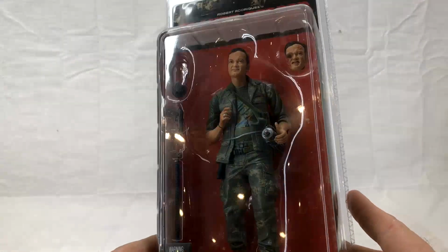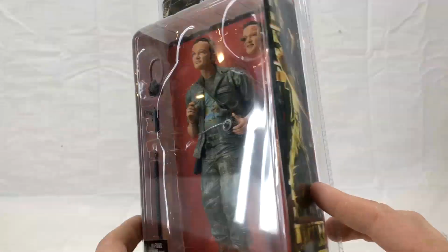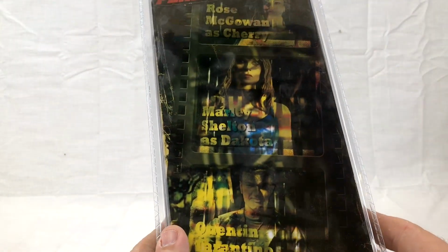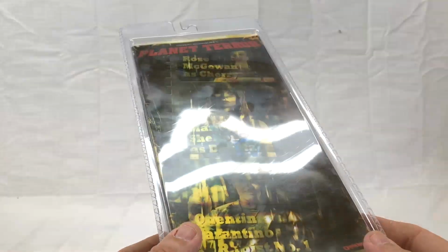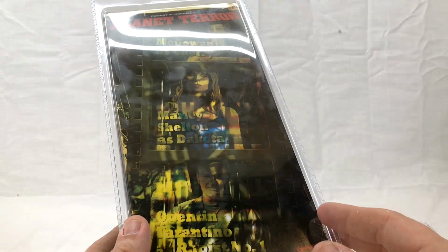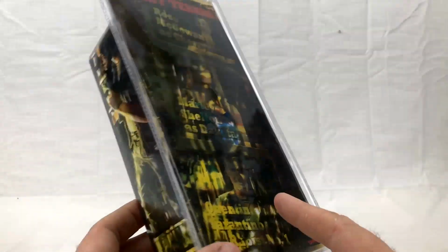So I got this a while back. I actually scored him for, I think, $12. And looking online, he's available for anywhere still between $15 and $20. So it's not like it's a rare one, not in high demand.